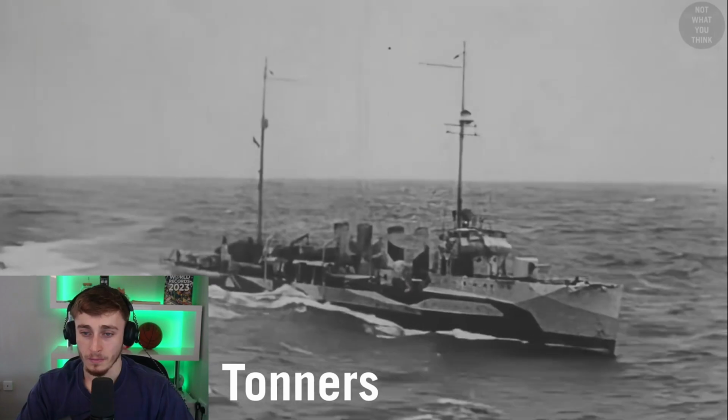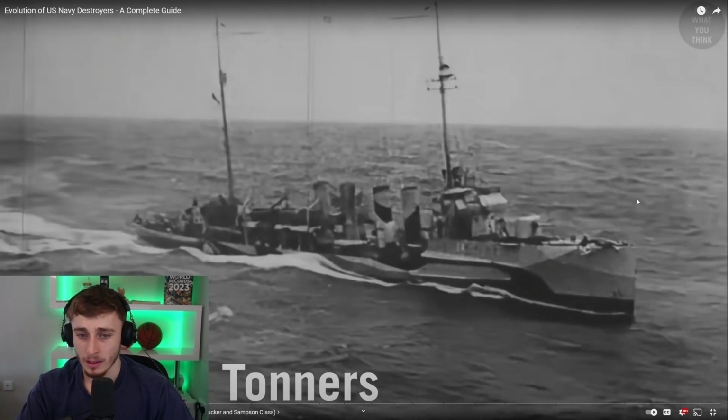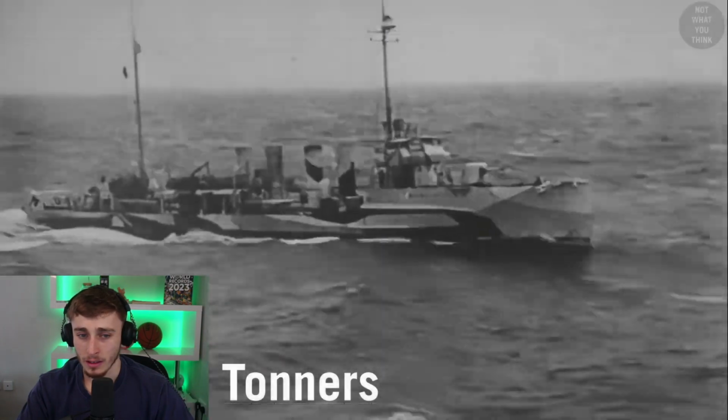1,000-tonners were the first destroyers in the US Navy to have displacement of over 1,000 tons. Again, one of these in the middle of the ocean, I would absolutely hate it, man.